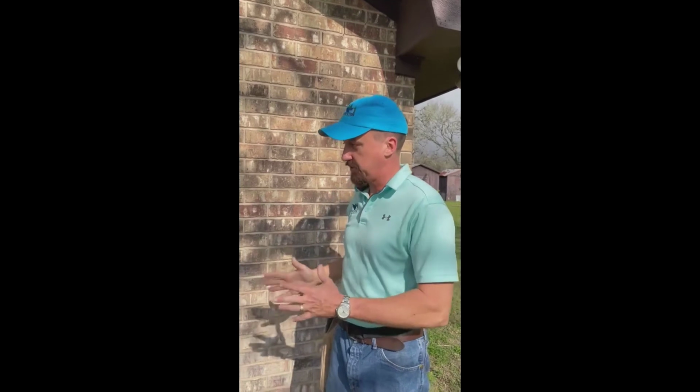So while these signs right here aren't necessarily indicative of saying that the foundation is moving on this house, it is a possibility. So we're going to look at the rest of the house. We're going to look for binding doors. We're going to look for evidence of movement inside the home. And this may or may not be a factor that contributes to a determination that an engineer needs to view this home and see if the foundation is solid and good.